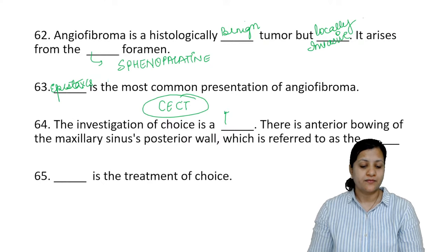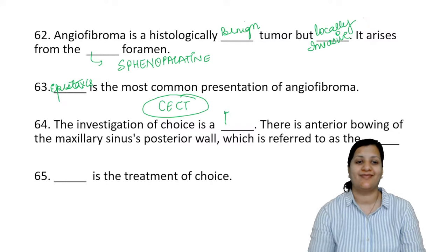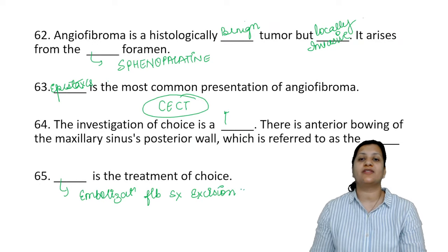Okay, what is the treatment of choice for a JNA? The treatment of choice for JNA is embolization followed by surgical excision. So embolization followed by surgical excision is the treatment of choice for JNA.